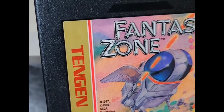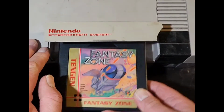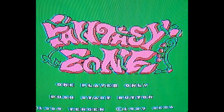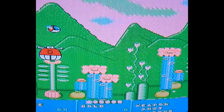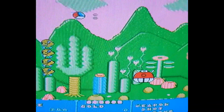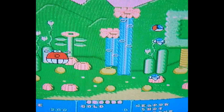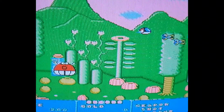Next on the list, we have a shoot 'em up classic. Welcome to Fantasy Zone. Fantasy Zone is another Sega classic that came to arcades back in 1986. The unlicensed port came to the NES in 1989. As you can see, this is a very colorful shoot 'em up. It was one of the first games to coin the subgenre, cute 'em up.